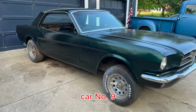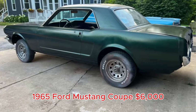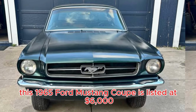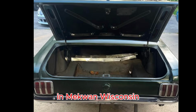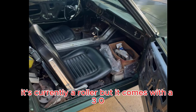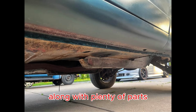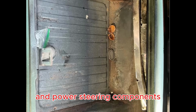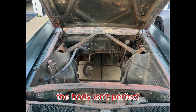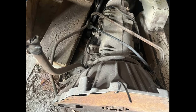Car number 9, 1965 Ford Mustang Coupe, $6,000. This 1965 Ford Mustang Coupe is listed at $6,000 in Mequon, Wisconsin. It's currently a roller, but it comes with a 302 V8 and automatic transmission, along with plenty of parts. It also includes a front disc brake conversion and power steering components. The body isn't perfect, but there's definitely potential here for a hands-on Mustang project.